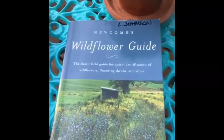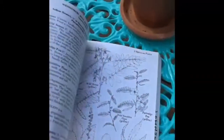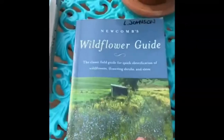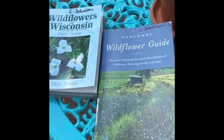My favorite guide is Newcomb's Wildflower Guide. And this is just fabulous. It's got drawings, but it does have pretty much every species you're going to find in Wisconsin in here. And there's some really fun information, some sketches, a few colored drawings as well in there. But these are my 2 favorite go-to wildflower guides for our flowers in Wisconsin.